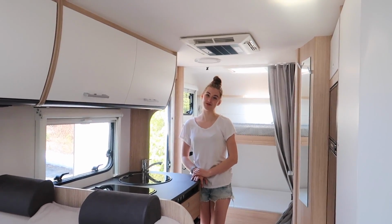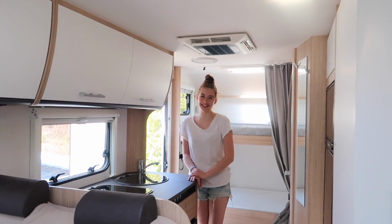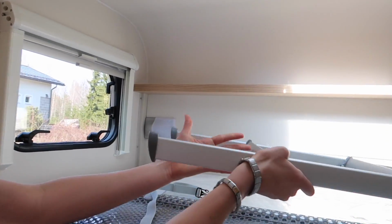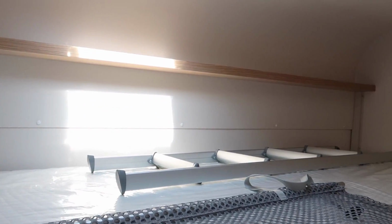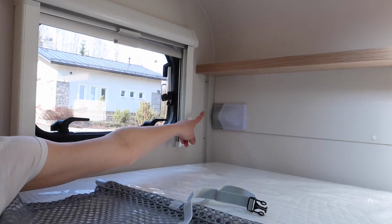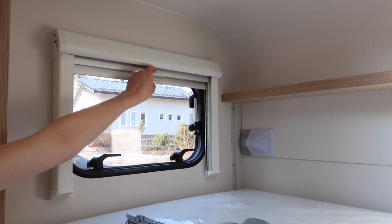It's really nice in here. I really like that machine. I've got to show the corner too. Oh yes. It goes far back there. And there's a reading light. And there's also a reading light here. Oh, I didn't notice that when we were buying it.